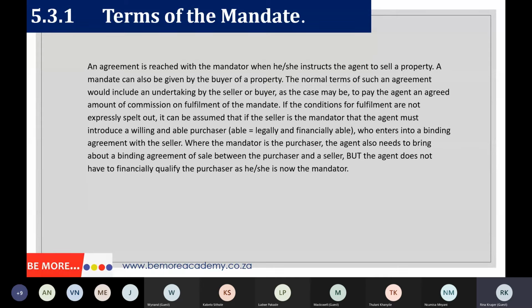The normal terms of such an agreement would include an undertaking by the seller or buyer, as the case may be, to pay the agent an agreed amount of commission on fulfillment of the mandate. If the conditions for fulfillment are not expressly spelled out, it can be assumed that if the seller is the mandator, the agent must introduce a willing and able purchaser who enters into a binding agreement with the seller. Where the mandator is the purchaser, the agent also needs to bring about a binding agreement of sale between the purchaser and the seller, but the agent need not have financially qualified the purchaser, as he or she is now the mandator.